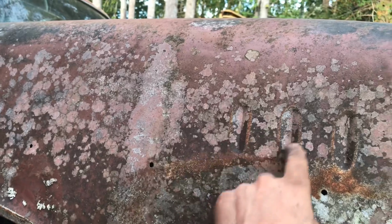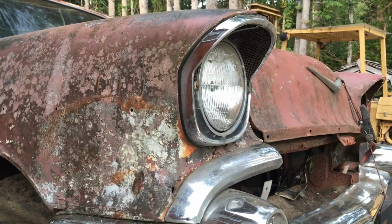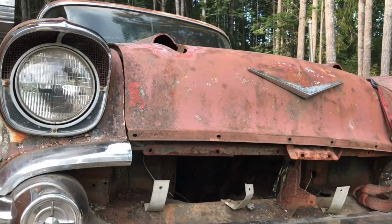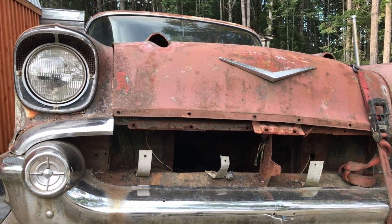I don't know if this fender's original, but it doesn't have the holes drilled in it for the louver things. It was a 6-cylinder car. I know it's got this V on there, but it's not the original V. That's not a 57 V. It's a 3 on the tree car.